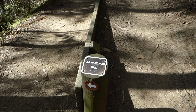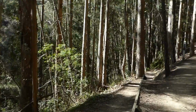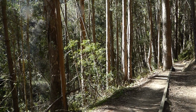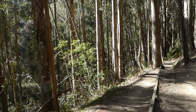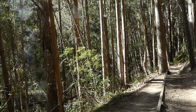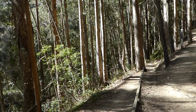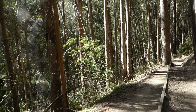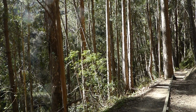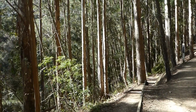Here's where I come to the split in the road to the old trout farm trail. There used to be tanks with trout. Baby trout were being harvested and set into the streams in California, especially here at the Calera Creek. Anyway, there was a heavy rainfall in 1982 and it flooded all the tanks for trout, and a lot of them had died. They were able to retrieve the other ones, but they had to close the trout farm.